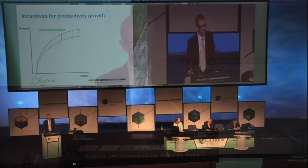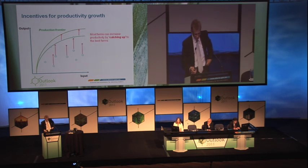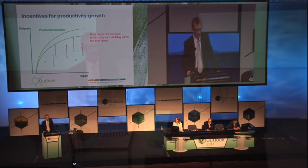What a new innovation does is enable that production frontier to move out, so the same farm can produce more from the same amount of inputs, or use less inputs to produce the same amount. What we've found in our research, though, is that not every farm is sitting on that first production frontier. And what we've actually found is that it's quite easy, well, maybe not easy, but it is possible for farms to catch up, to improve their productivity by simply catching up with the best farms.